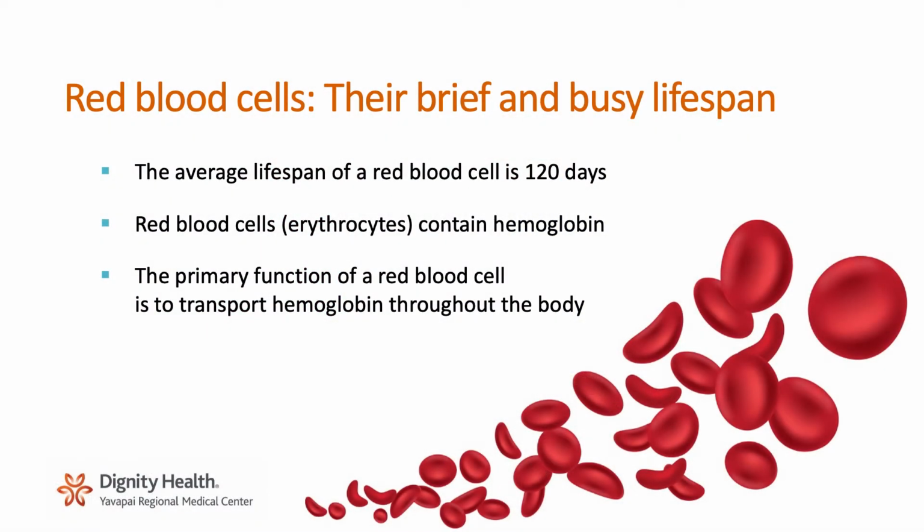Now, these red cells are a vitally important factor and one of the first things that we mentioned in our discussion today. And it's a fundamental principle of PBM. It's managing anemia. Anemia is a serious concern. It is estimated that about 1 in 4 people on the planet are anemic.